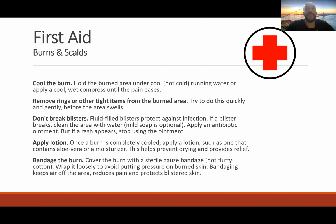Now you can use some type of moisturizer because the skin is dried out. The same way when you have a sunburn, the next day it's flaking, it's peeling, it's because it's dried out. So after a patient has a burn, it's okay to apply lotion that has some type of aloe vera or moisturizer. And this can help provide some additional relief for the patient. And it can also aid them in the healing process because the skin has a little bit of moisturizer to keep it from becoming dry and cracking, okay?